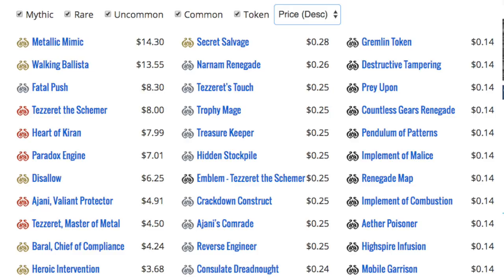Now, the reason the set is so valuable is not necessarily due to the masterpieces, although the masterpieces are an additional bonus, and they are very beautiful. They are much better than the invocations. The inventions, in my opinion, have a lot more long-term value than the invocations in Amonkhet and Hour of Devastation. So there is that, but I want to focus on the distribution of value and why it's so important.